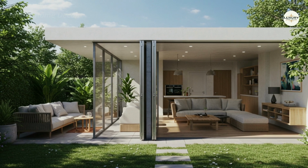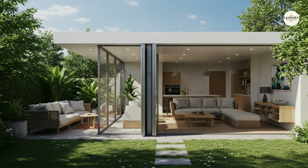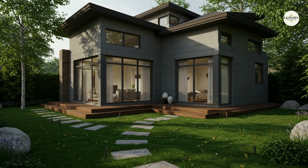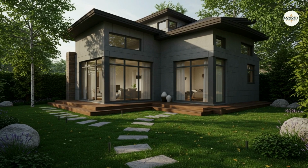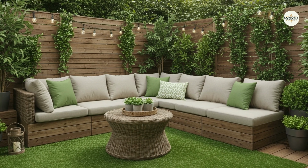Now let's talk budget-friendly furnishings. The look of your home doesn't need to rely solely on big-ticket items. Instead, seek out timeless pieces that can adapt to seasonal trends. For the living area, consider a neutral-colored sofa in a durable fabric that withstands wear and tear.